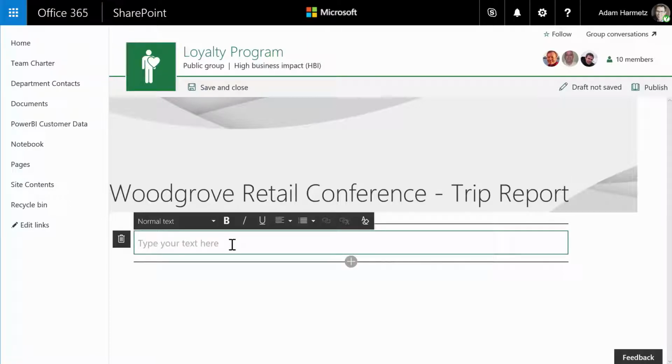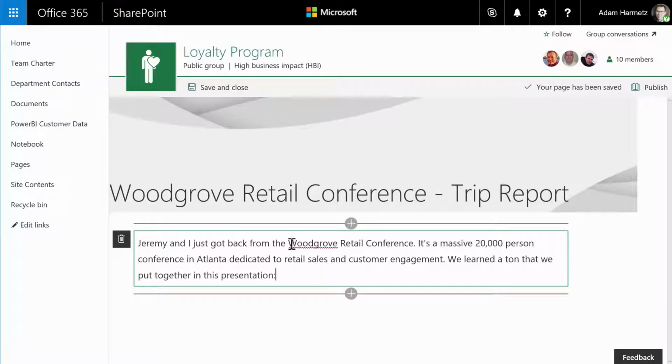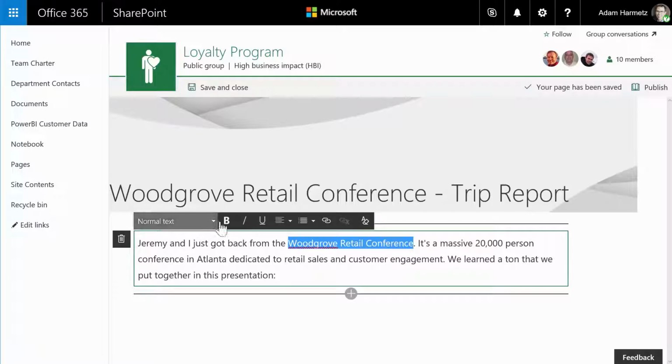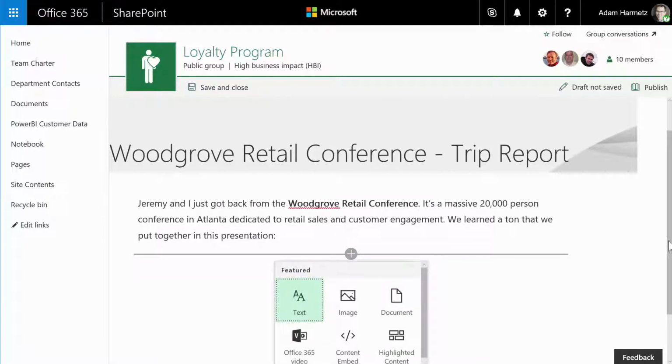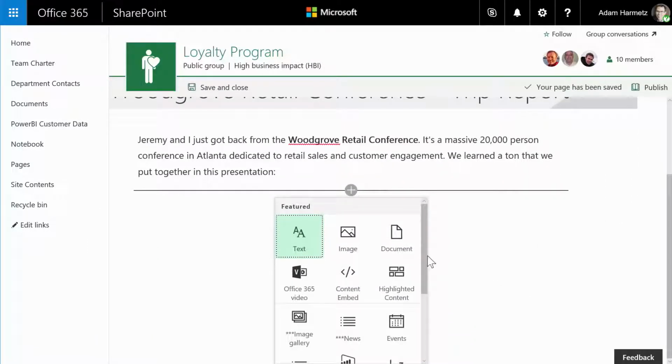I'll go ahead and type some text here, copy pasting from the clipboard. I can do whatever formatting I need to really get my point across, like bolden that right there. Then I click this plus button. You can see our web part gallery. This is a really powerful way where you can bring together a bunch of content or processes or basic web parts and add them to the page, really make the page come alive. Make it much more robust.